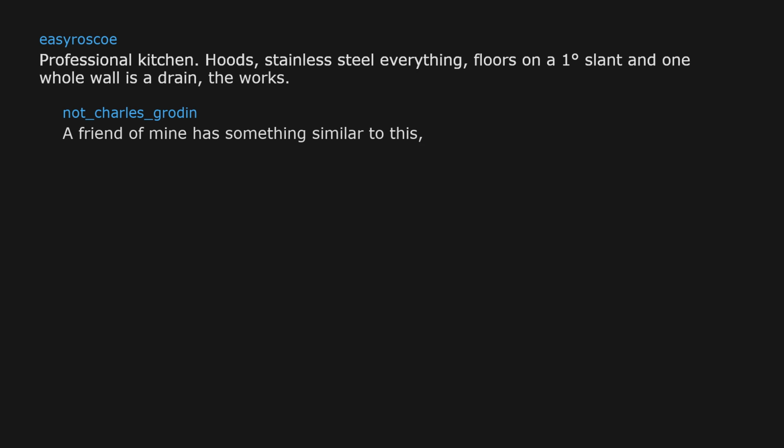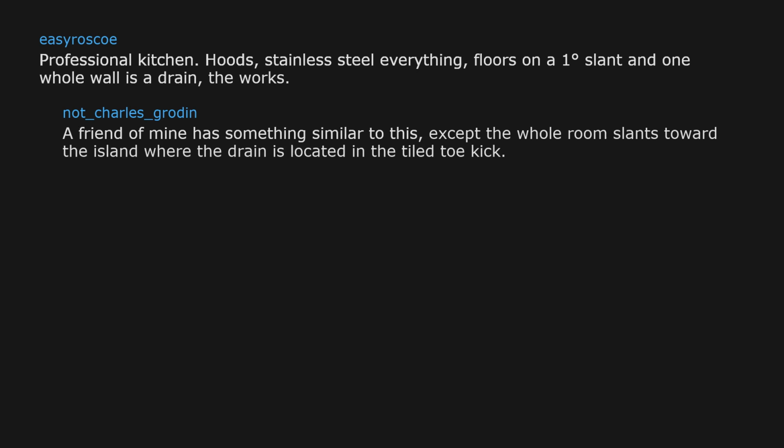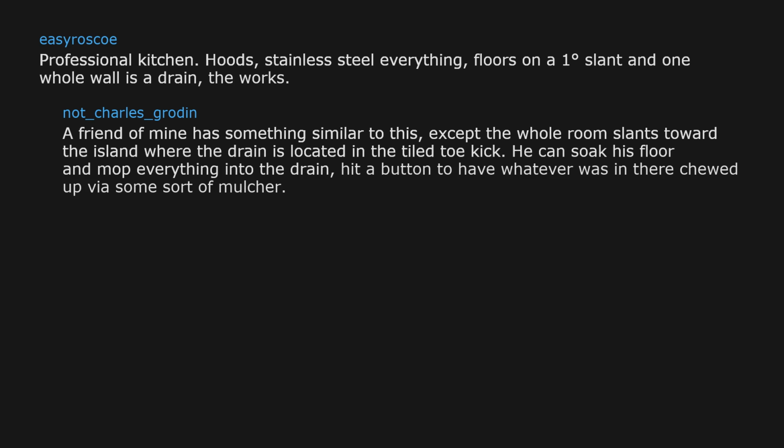Professional kitchen. Hoods. Stainless steel everything. Floors on a slant and one whole wall is a drain. The works. A friend of mine has something similar, except the whole room slants toward the island, where the drain is located in the tiled floor. He can soak his floor and mop everything into the drain. Hit a button to have whatever was in there chewed up via some sort of mulcher.